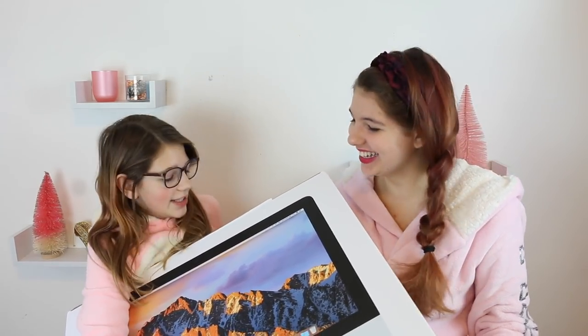iMac! I can't even hold it. I'm supposed to put this down because it's kind of slightly open, so I don't want it to like open up. I'm so excited. It's like a huge computer and there's like no wires, which is awesome. Like it's literally just the computer and it's gonna be amazing to edit on. And I'm really, really, really excited to use this.